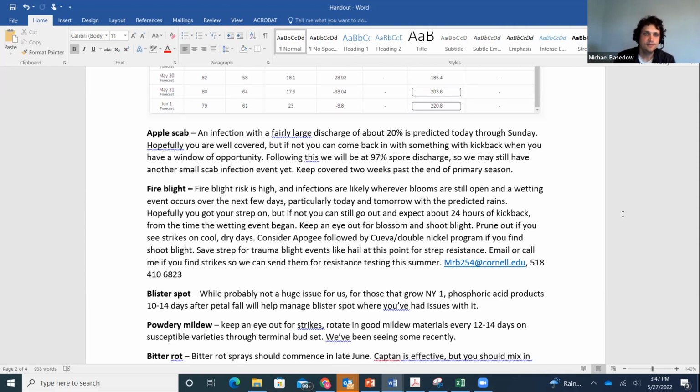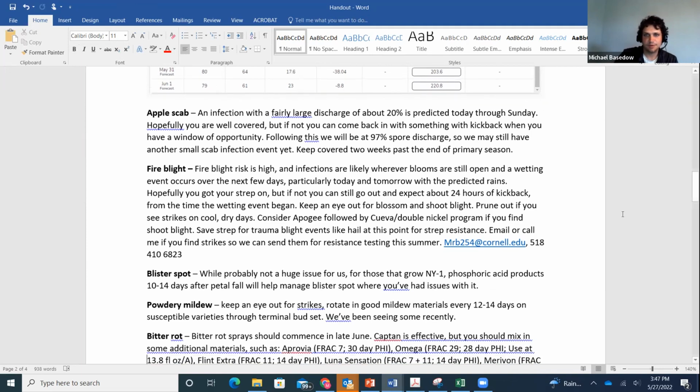We're hoping it was just a fluke, but we are going to be looking for fire blight samples to send again to do more resistance testing. So if you do find any strikes, please let me know. I'd be happy to come collect those strikes to send them to the lab, and we can see what strain of fire blight it is and if it's resistant at all. So I put my contact info there. Just give me a shout and I'd happily come and collect that for you.